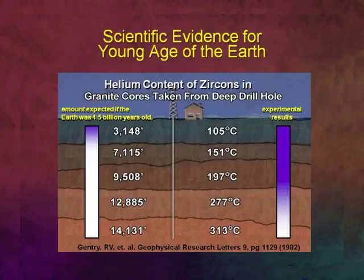Now, on the left-hand side over here, what do you expect to find on the basis of a long age of the Earth, billions of years? Only a tiny bit of helium, even there at the very surface, at 3,148 feet. What we found is some helium all the way down almost to 277 degrees centigrade. So what that means is those zircons at that temperature could only have been down there a relatively short period of time, and that was published. I published that in Geophysical Research Letters way back in 1982, right before I was asked to leave the Oak Ridge National Laboratory because I testified for creation at the Arkansas trial. Well, I didn't have time to do all that I wanted to do there, but I did get this paper published.